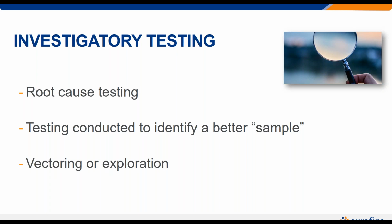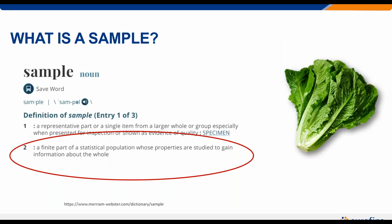A very common type of investigatory testing that we talk about, especially with respect to food manufacturing plants, is vectoring or explorational testing. So vectoring, if you think about Listeria monitoring in a drain, you often hear, well, take your vectoring sample. What does that mean? Often it means going in concentric circles outward, or directional sampling, to see, is it moving into or out of certain spaces? Is it getting out of the drain into other parts of your facility? So all very important tools in our toolkit to manage for food safety.